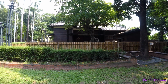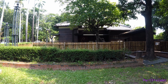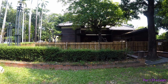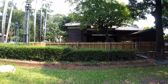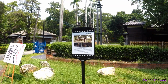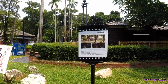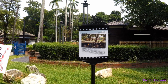This is the factory director's house. It is where the factory director would live. Very pretty house. It's very much in the Japanese style. They have just been working on restoring it and will open it for tours. In 2012, this was used for the site of a movie, The Bold, the Corrupt, and the Beautiful, about life in the 1940s working here in the sugar factory.